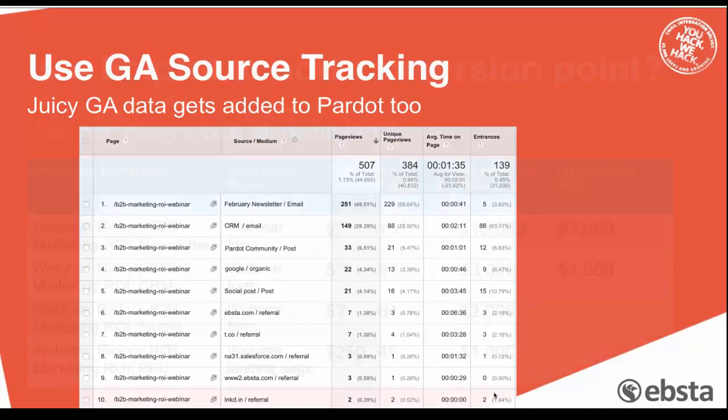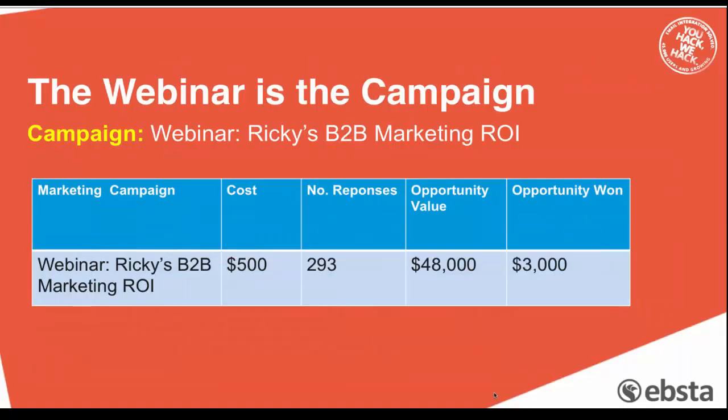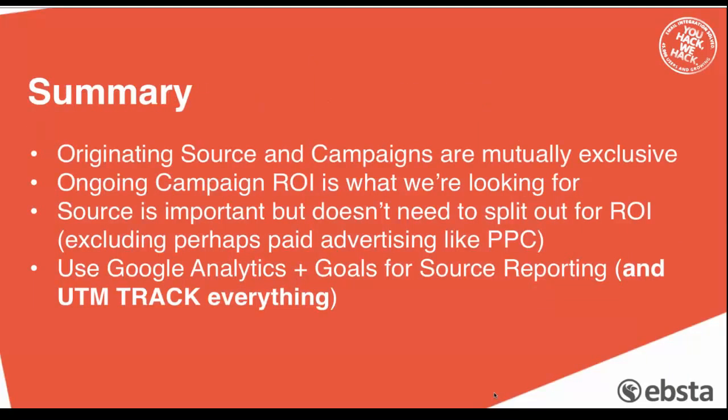We can then look at conversion points. Now, it's worth saying that the conversion point is often the same as the campaign. But again, when we're looking in Salesforce, we don't need to know the granular detail of all the activities that happened during that campaign. We simply want to see this. So, just to summarize, the originating source of a person and campaigns are mutually exclusive.